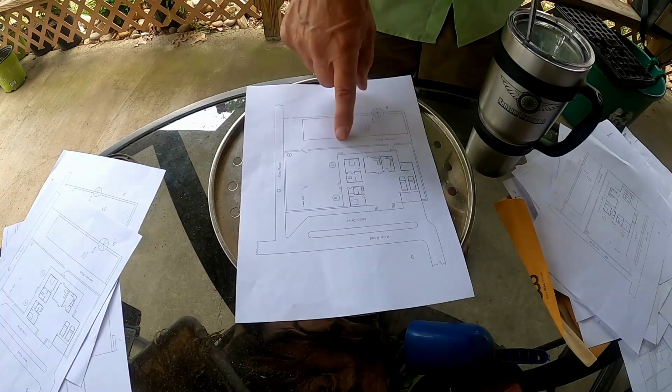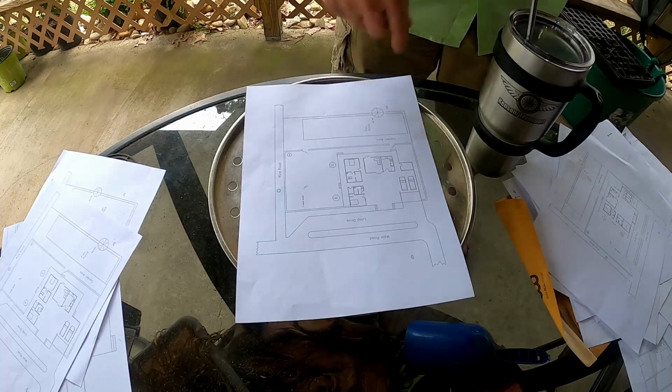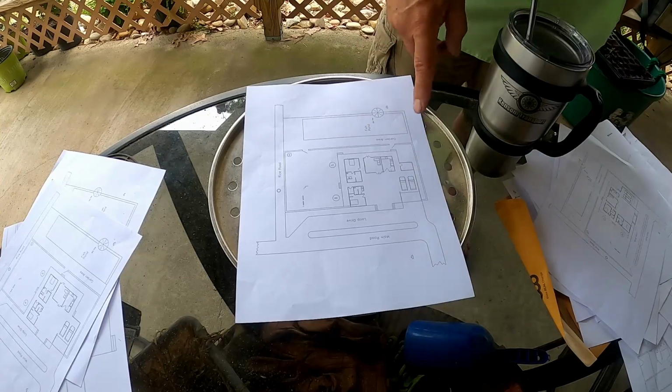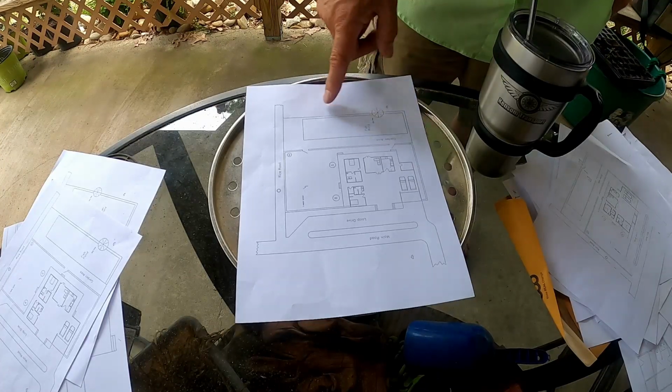She wants a garden area between the pond and the, I call it the wall, but the security gate, security fence, whatever you want to call it. And then we will put a wire fence around the fish pond.